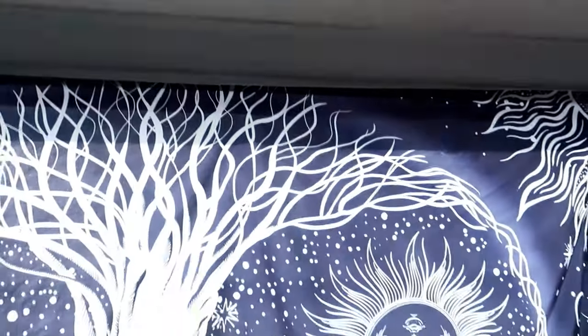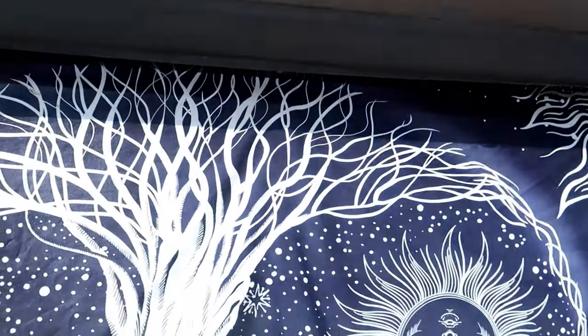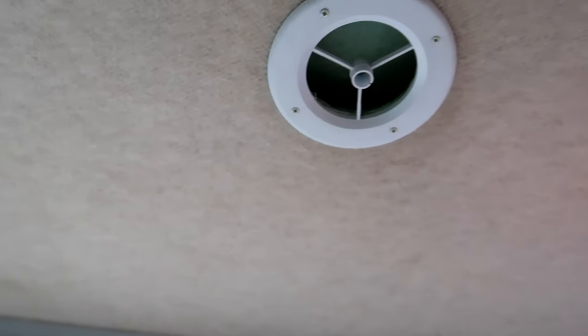Now, this is like carpet. So if these little mice wanted to get in there, which I'm sure they did, all they had to do was climb their little selves up there, and they could totally climb the rugged ceiling into the vent. I am not looking forward to this. But let's go and take everything off.